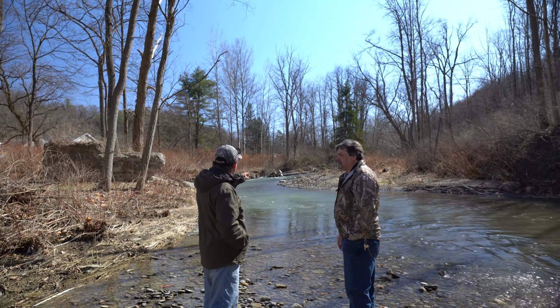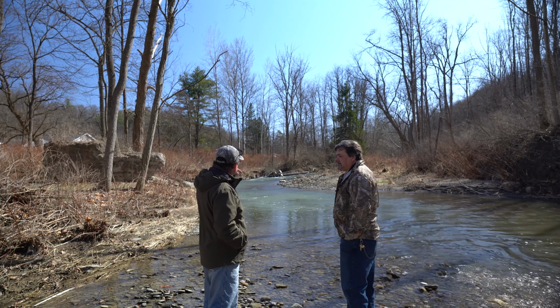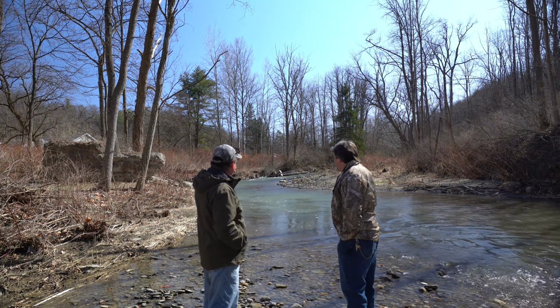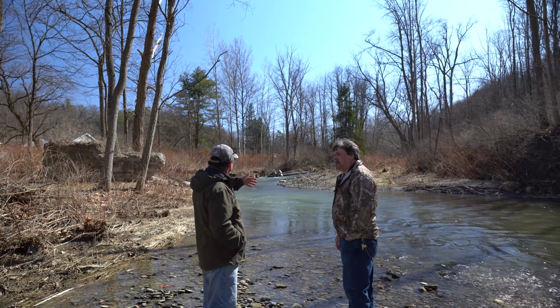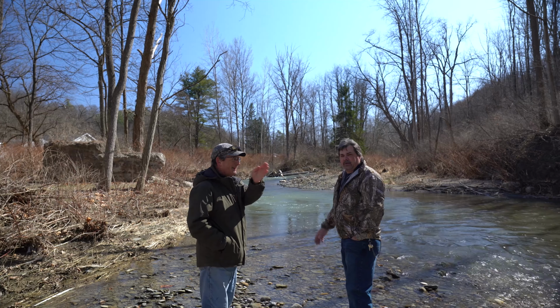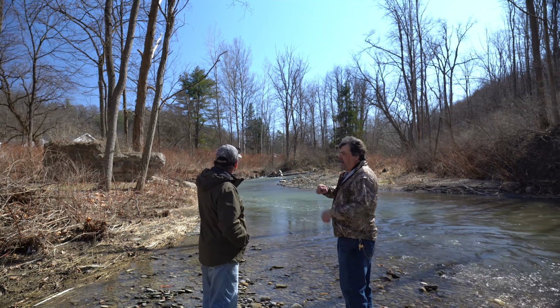As you go up, you'll see deeper, slower pools. Those can also hold fish. So the places you can fish are numerous. You can see them here, it's about 5 inches in the water.